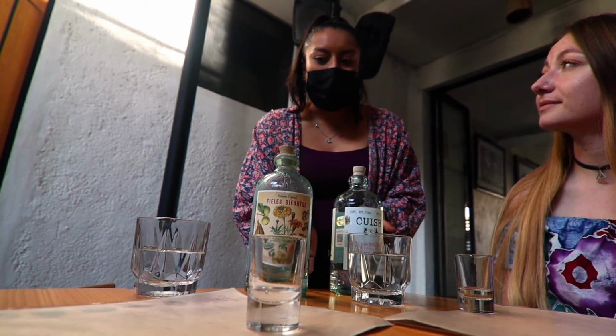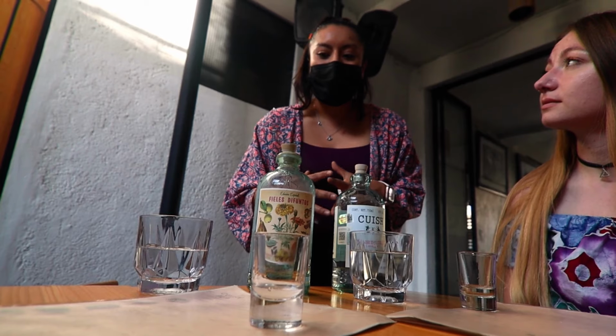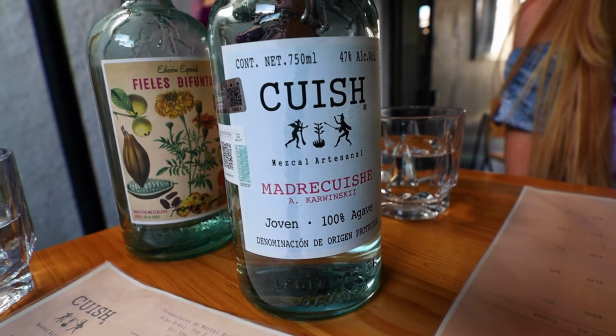Fish is endemic to Oaxaca, only grown in the south of Oaxaca. No, it's peculiar because it's grown like a tree. So for those of you who don't know, Mezcal is a spirit made from the agave plant. Similar to tequila actually, although tequila is made from a particular agave plant and Mezcal is made from a variety of them, so there are many different types. And I'm pretty sure it's the most traditional kind of spirit that you can get in Mexico.